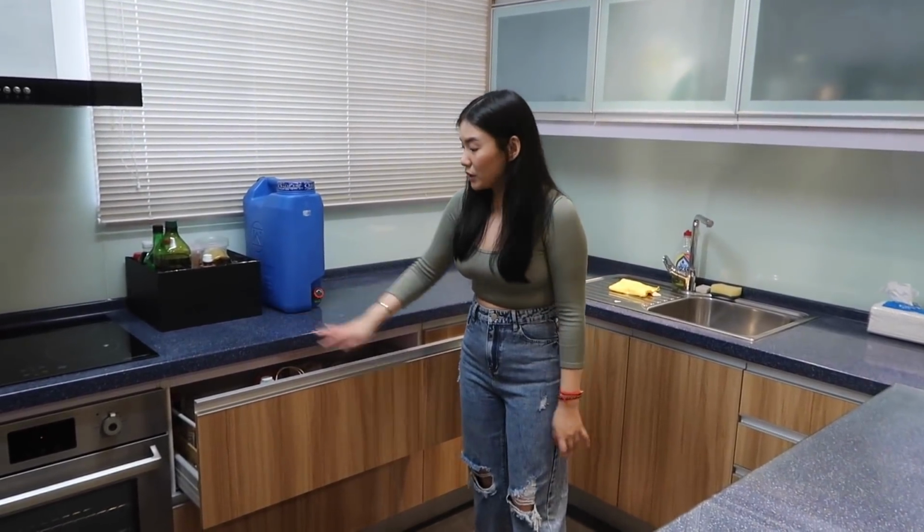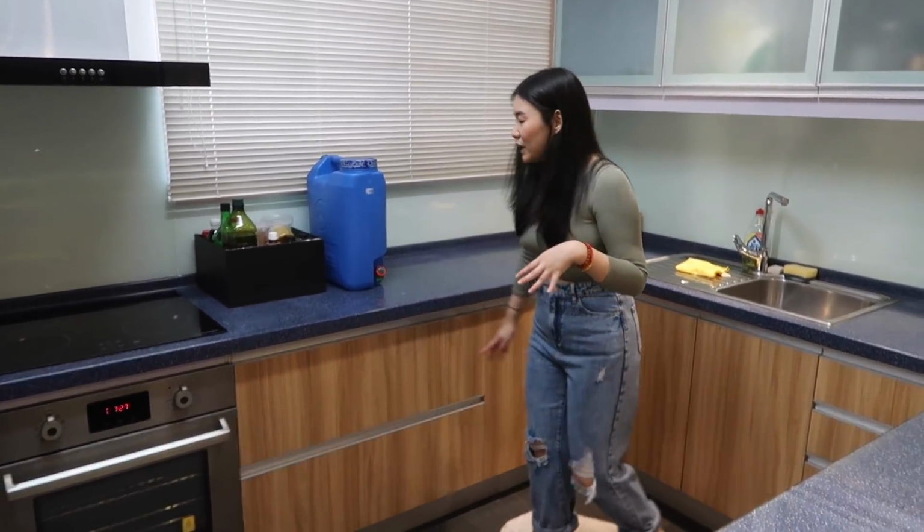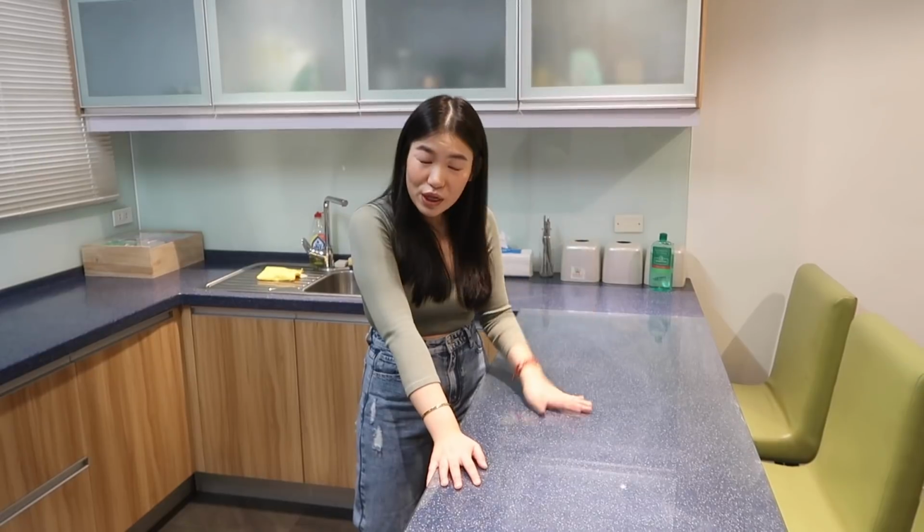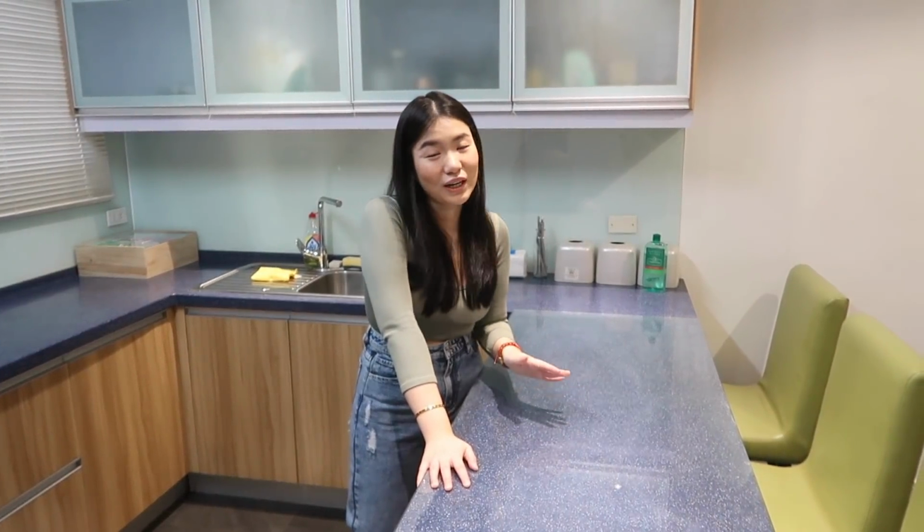So right now, I have a bunch of stuff lang na nauna namin idala. And then more storage over here. And we have an island. One thing na talagang wish ko din is gusto ko talaga ng island, guys.